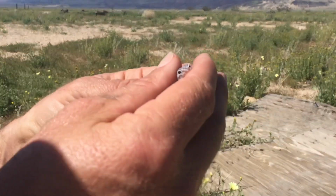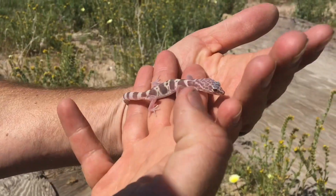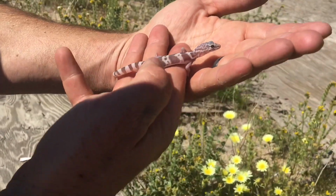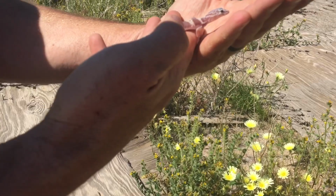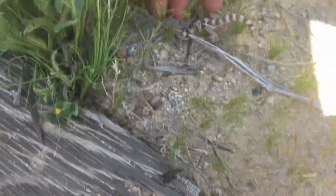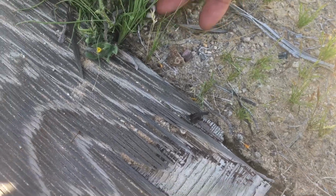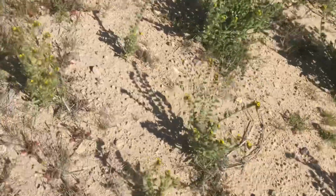Hold on there, buddy. They do make a little squeaky sound. He's just absolutely gorgeous. Get some good shots of him. There, he's calmed down a little bit. Hey, bud. And when it gets really hot out here, you'll only find these guys at night. All right, we're gonna let him get back to his little log underneath this piece of plywood where I found him. Okay, buddy.